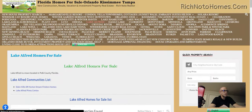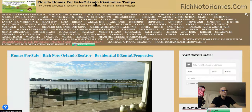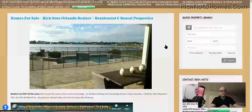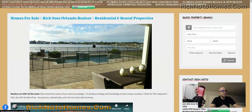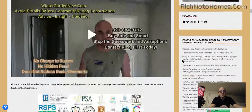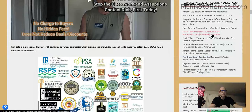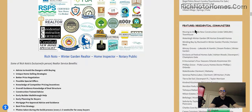So going to the homepage, you could click on this little logo at the top left, or just click on the Florida Homes for Sale, Orlando, Kissimmee, Tampa. So this is actually the homepage right here. Now over to the right, I've got featured vacation resorts, investment pool homes, and featured residential communities. Now moving to Orlando, new construction under $400,000. So we click on that.